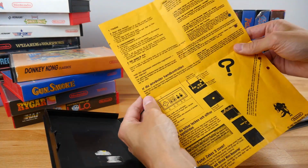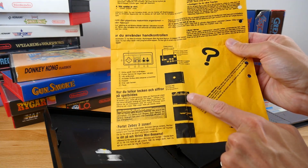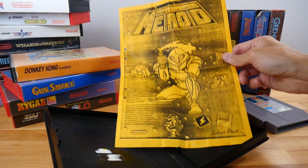That's not nearly as high quality. You can see when they photocopy it, you're supposed to see what's on this screenshot here. It's just a blob of black. You can't really see anything. So, ooh, there's a nice full page thing here.